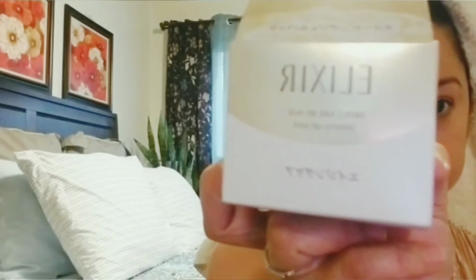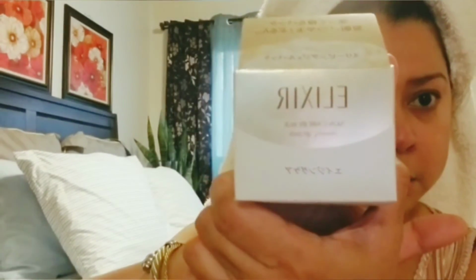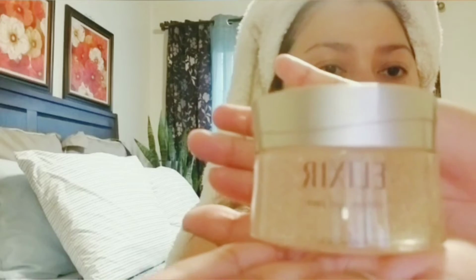Okay, and then at night time, normally I use it at night, but I want to show you the other product, which is the sleeping gel pack. This is it. Okay, Elixir, like that. Okay, I want to show you. Again, this is how it looks from the inside. So, okay, and we're gonna start using this one.